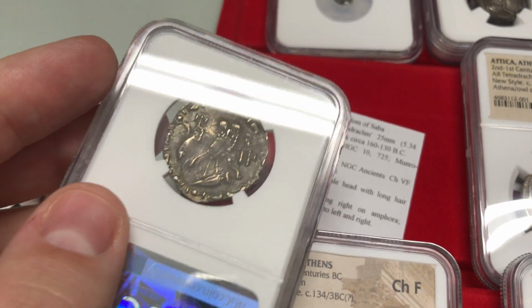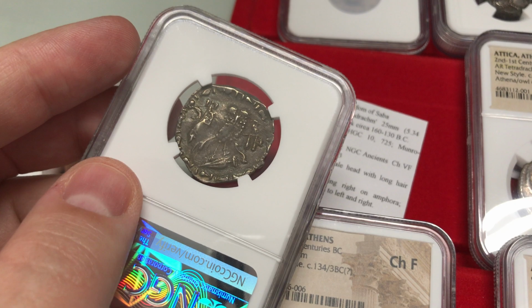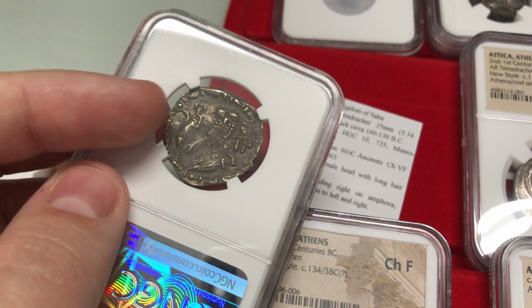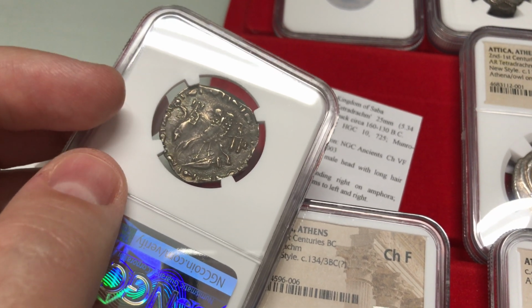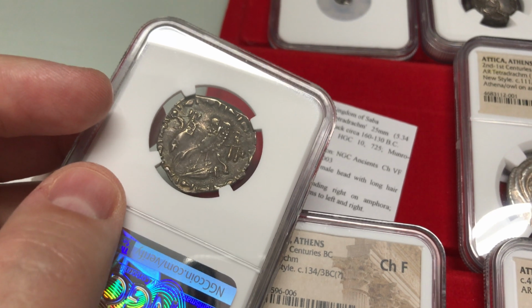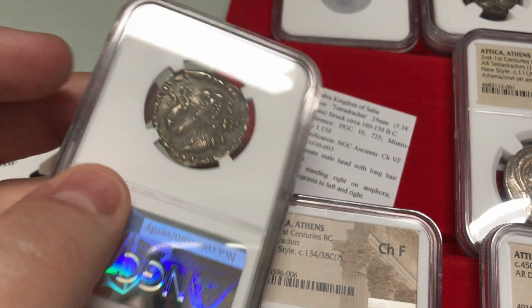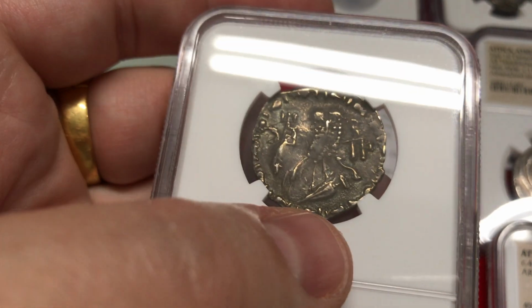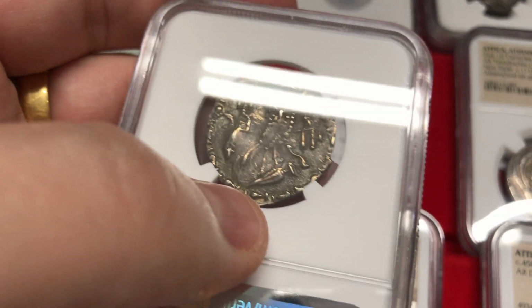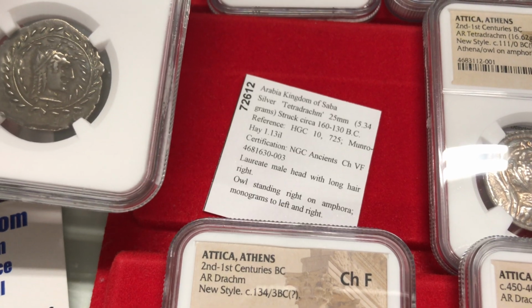The reverse pays homage to the Athenian owls that circulated probably for hundreds of years, especially the new style ones that were used for trade. See, you have a crude stylistic owl on this coin that is standing on top of an overturned amphora. Amphora was used for shipping of olive oil and perhaps even wine in these kinds of casks made of clay. So this coin we're talking about is from circa 160 to 130 BC.